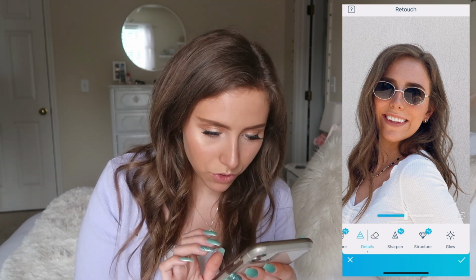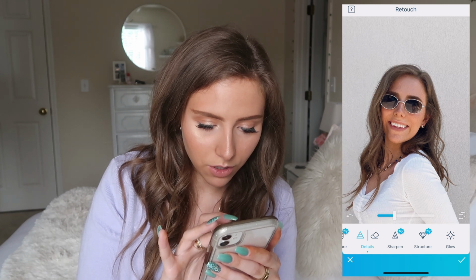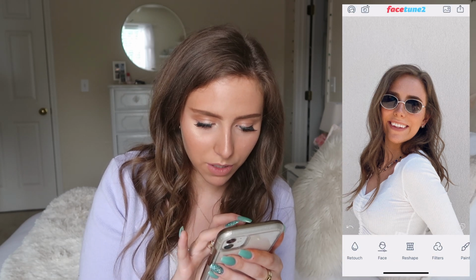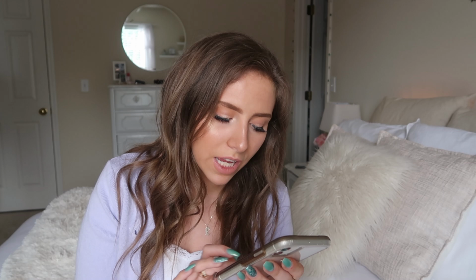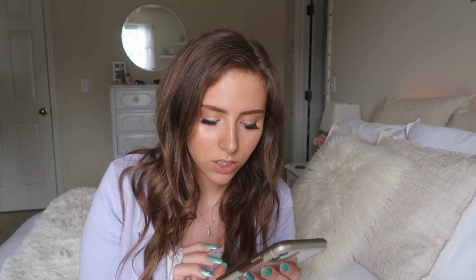The details tool is really nice, just to add, maybe on my sunglasses, make them stand out a little bit. Just anything you need to fix up a little bit, I feel like you can do in here. So that's Facetune, and then you can apply the dust. So that is pretty much how I edit.